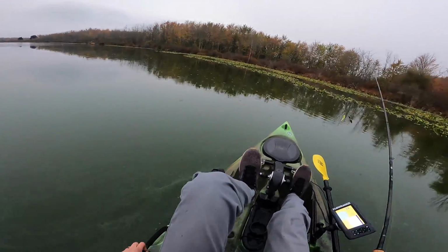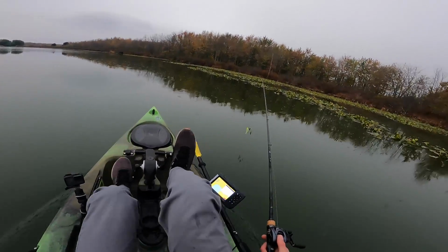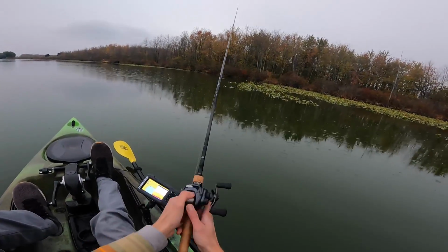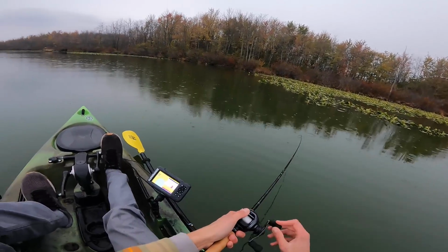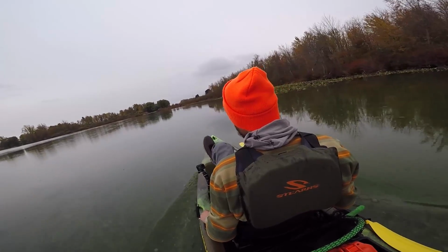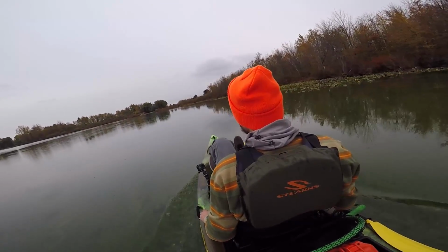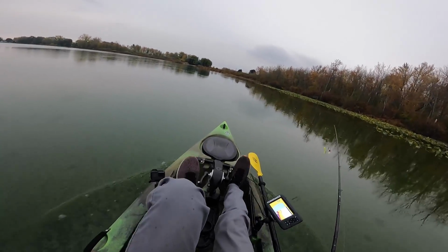Oh, yeah, now I smell it. I can smell that algae. The lake definitely flipped over recently. When a lake turns over, it's kind of got a distinct, pungent smell. No wonder the fishing's kind of slow. Gotta keep moving. I don't want to fish stinky areas. I've got the magic in me. Every time I fish, I always catch a dink.